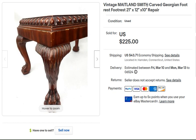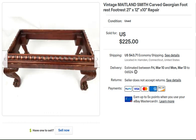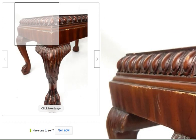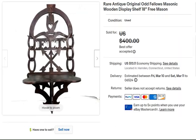I believe they were from the 70s, but he made really high-end furniture in the 70s, modeled after Georgian and Victorian furniture from early 1800s, 1700s. So this one I got from the outlet again, paid $5 for it. It's missing the center, so it's just the frame of a footrest. And I ended up selling that for $225. So that one took 3 days to sell. Had a lot of watchers on it.